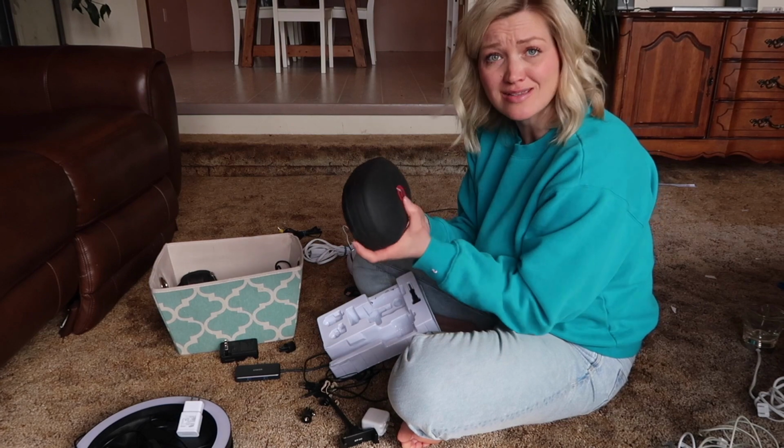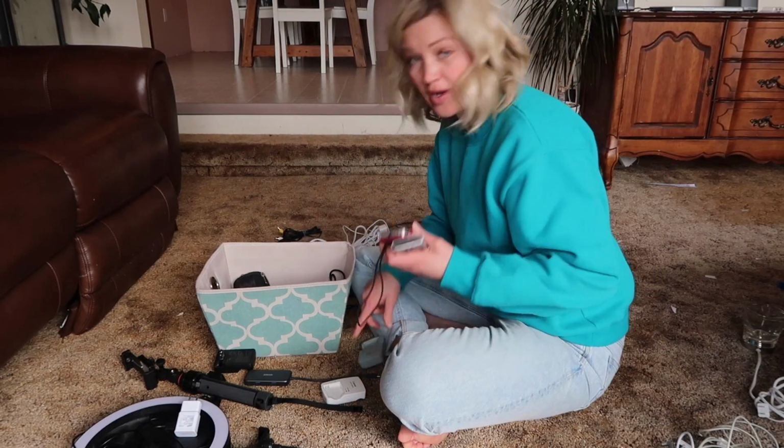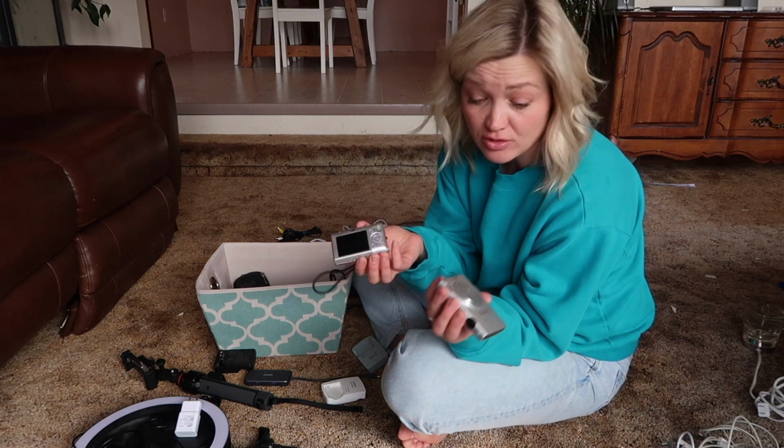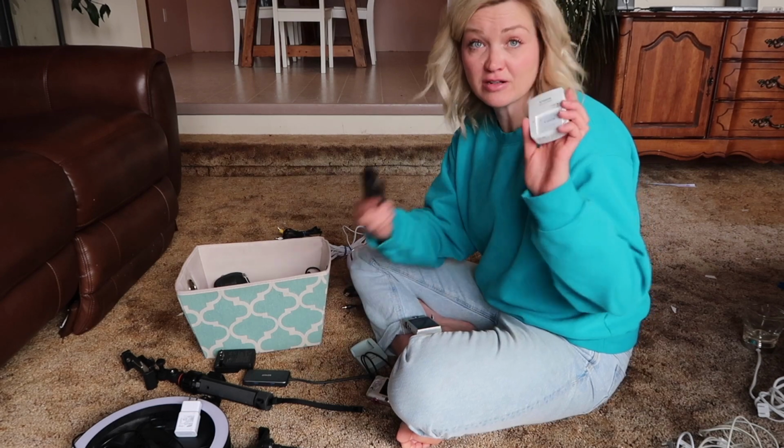There, look at it, it has a case. Look at me taking care of my things. So I have a bunch of old cameras, which obviously I used to use, and now we just use our phone for everything. I know this one works, and that's the battery charger for that.